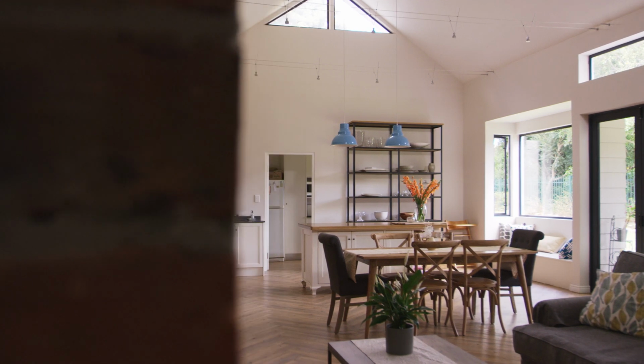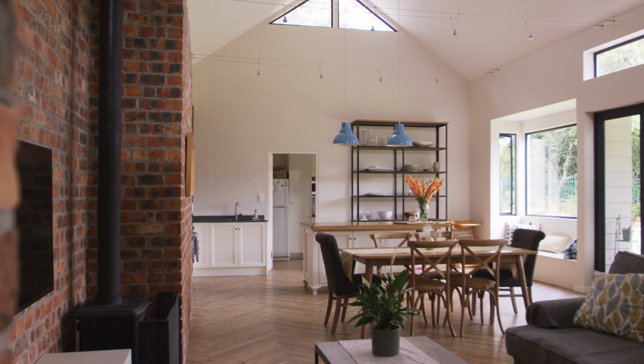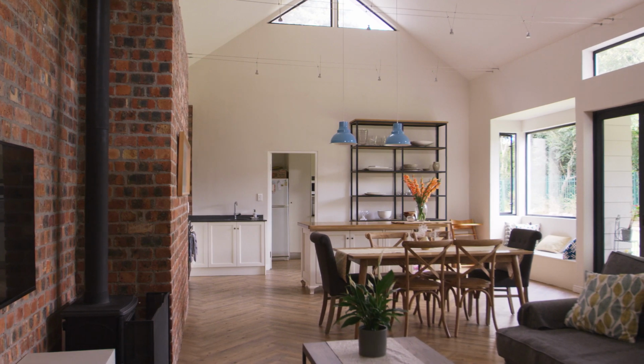And it's really easy to get distracted because everything seems new and better. But if you keep a list of the things that are driving you crazy in your home right now, that will help you keep an eye out for the things that you don't want in your new home.